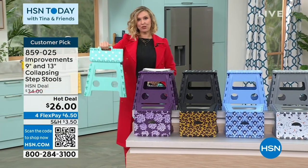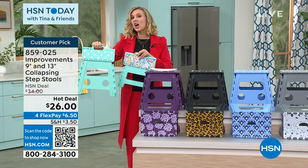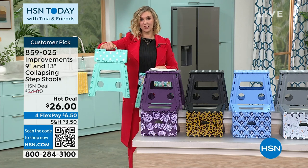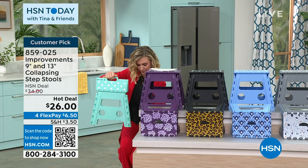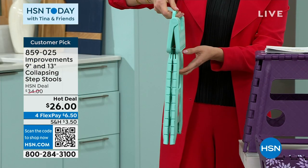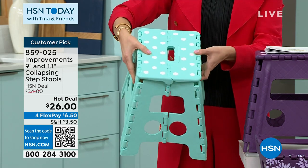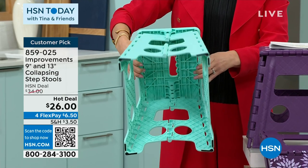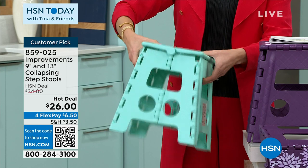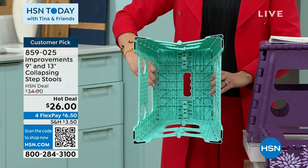You're talking about being able to support 330 pounds each on something that barely weighs 2 pounds, which is astonishing. You have that easy collapsibility that I'm just going to show you, because I'm using two hands. It folds down flat and then opens up to being one of the sturdiest step stools you've ever had. None of that metal that can be pinching or getting into your fingers. We have smart treading on the top for grip and even a rubber treading on the bottom for non-slip. Everything you want has been thought of.